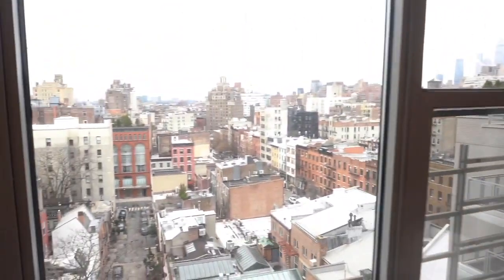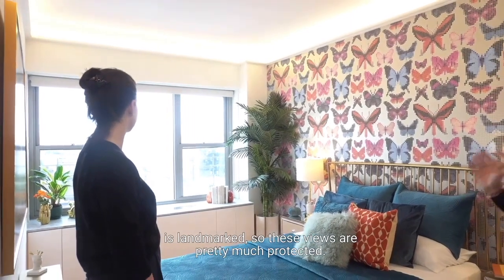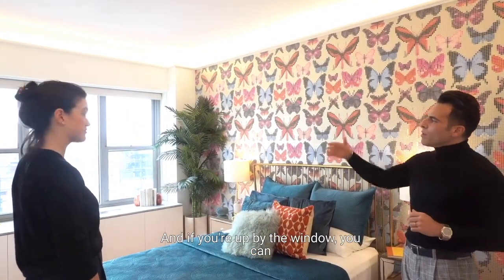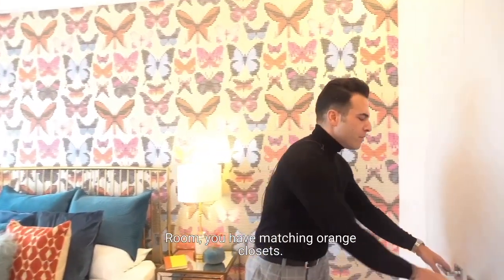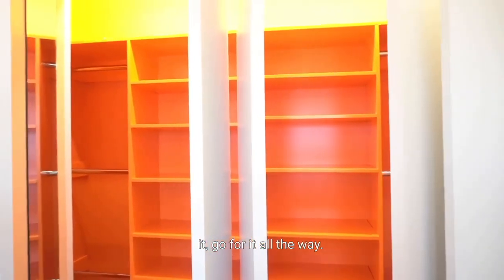Amazing sunsets. Amazing sunsets, and what's even better is most of this neighborhood is landmarked, so these views are pretty much protected. And if you're up by the window, you can actually see all the way up north to Hudson Yards, which is pretty cool at night. Yeah, that's great. I bet at night with all the lights on, it must be pretty in here. Yeah. And because this is the orange room, you have matching orange closets. I mean, if you're gonna go for it, go for it. Just go all the way.